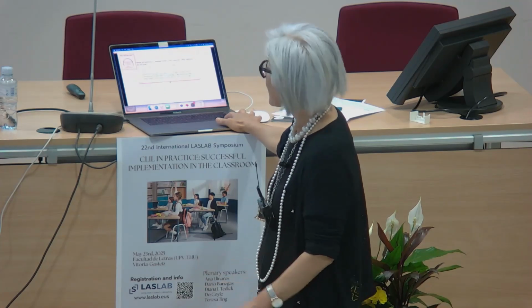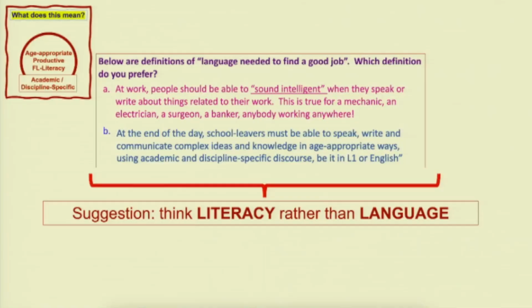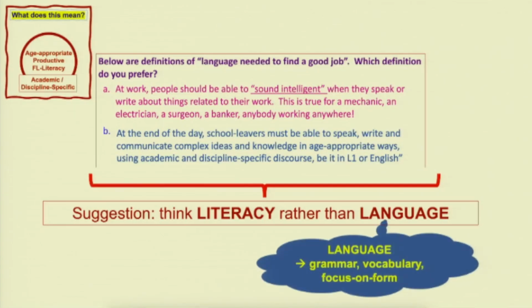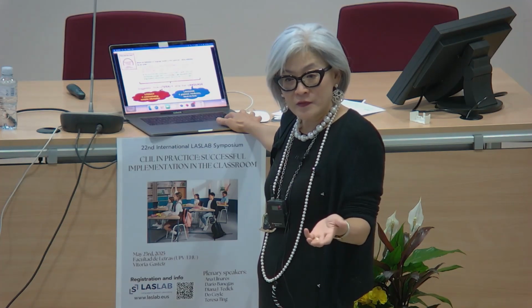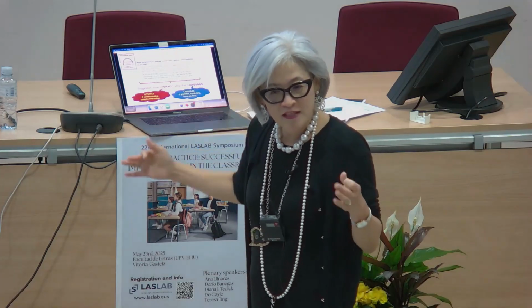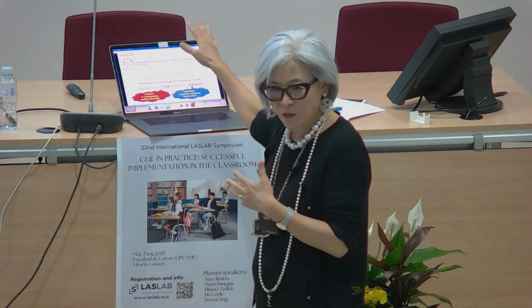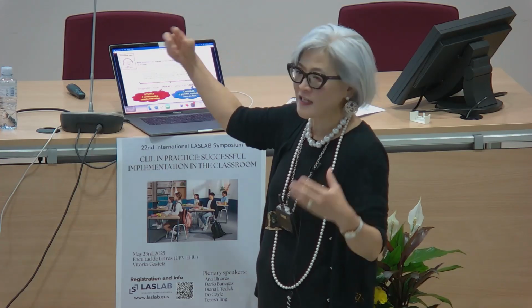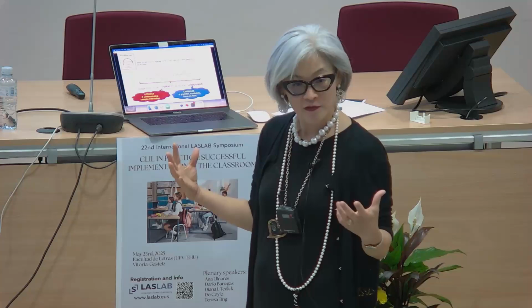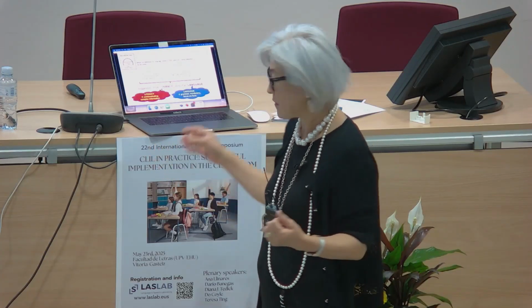Now, when they want, okay? So the suggestion is to think literacy rather than language. Because when we think about language, we think about grammar, vocabulary, focus on form, that kind of stuff, okay? Literacy is communicating complex ideas. Because the problem with content teachers is that we're not interested in language, focus on form, that kind of stuff. We don't care. That's not my business. But if you tell me about communicating scientific notions, I'm interested. Because that is my business. Okay?